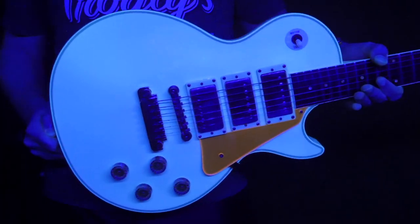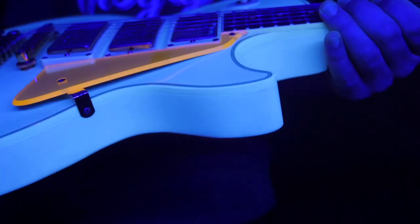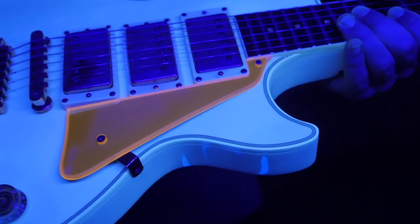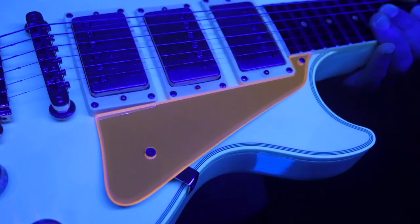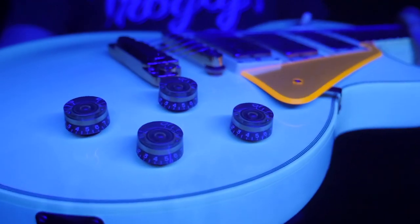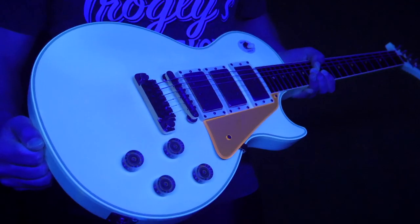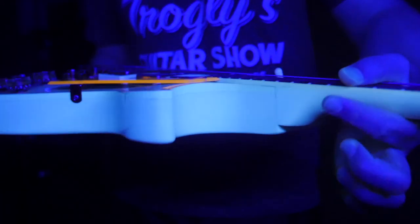Oh, would you take a look at that? The pickguard glows an orange color. You know, I wonder if that's because the pickguard actually absorbed a bunch of UV light, or if it's just the material underneath that. I mean, you can see the knobs glow a little bit, but honestly, you can't even tell. It looks like we're all set for the top. Everything's looking the way I would want to see.